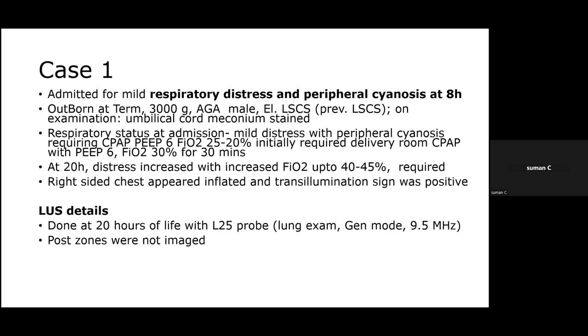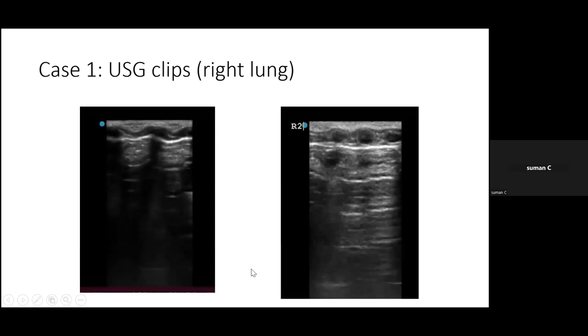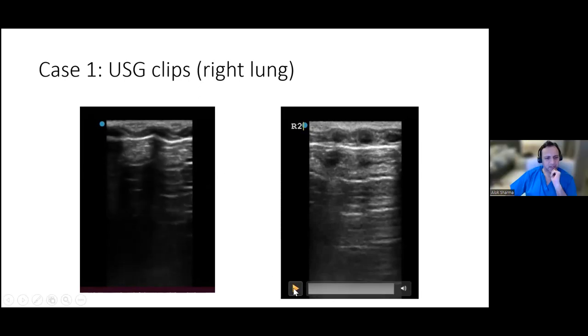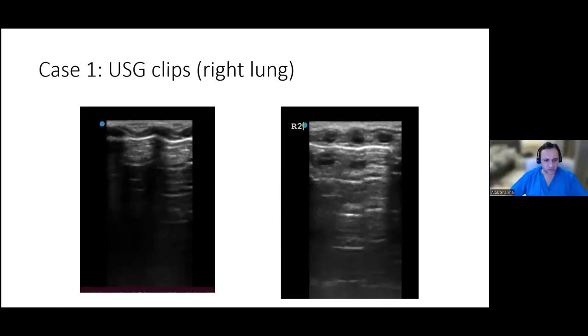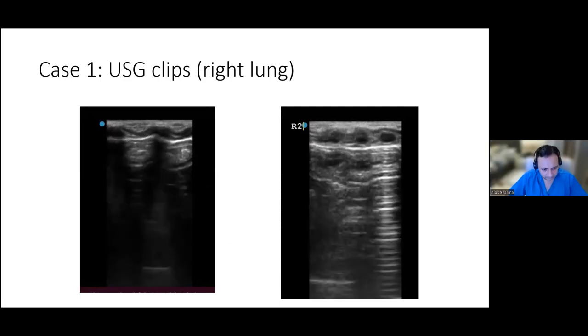So at that point of time, we did an ultrasound with a Sonosite machine, in gen mode at 10 hertz. Posterior zones I have not done. So this is R1. Yep, very nice. It looks like an A profile, with little sliding, well, beautiful sliding. Agree completely. Your gain settings need to go up, Suman. Right. Yeah, I think I put it in the next image. I have a few. R2, you've got. So can I just ask, did you make any changes in the gain or was it the gel that you applied? No, I made changes in the gain. Yep, lovely. Well done.